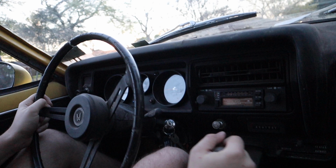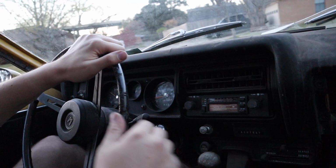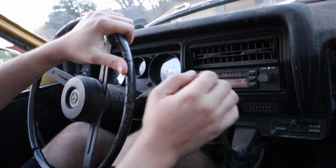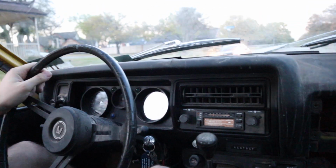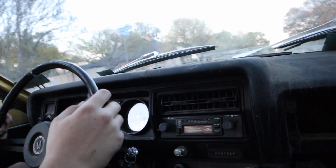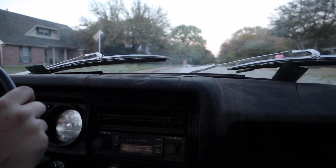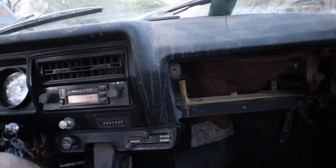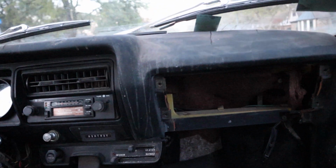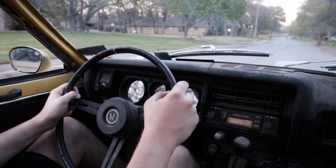I'm sure people are just like, what the hell? It smells weird, like paint almost. Like just a little bit of fuel and oil. This is awesome. The little 1-2 shift is fun. All right, let's see if we can turn the lights on. I wonder if they're on. Can't tell. There's third.